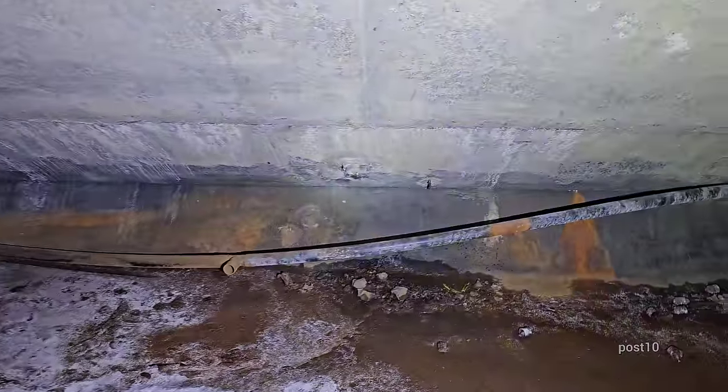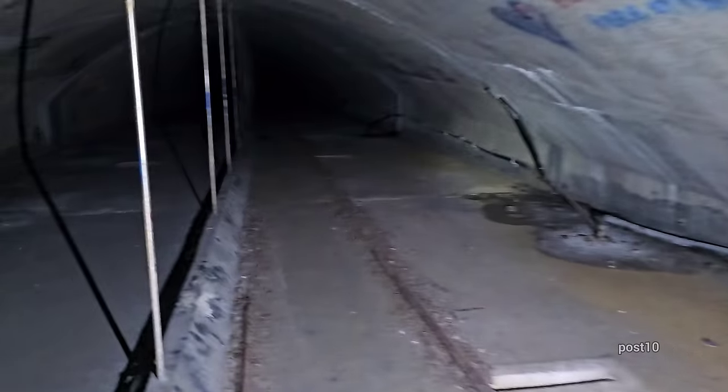Yeah, you see, sticking out of the wall right there, if we zoom in, you can see the tube, the 90 degree angle coming out of the wall. It would have had a tube attached to it to drain that drip. But years of neglect and kids vandalizing it, this is what happened. It's falling apart quite a bunch. I can see a crack of light at the end, so we're getting there.